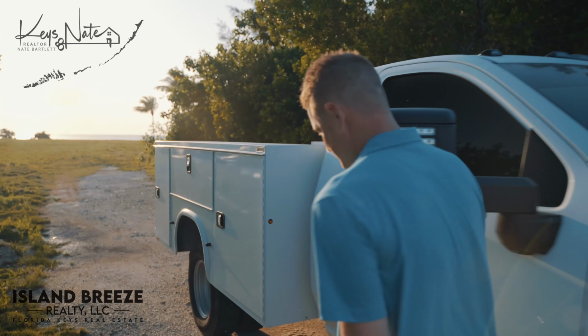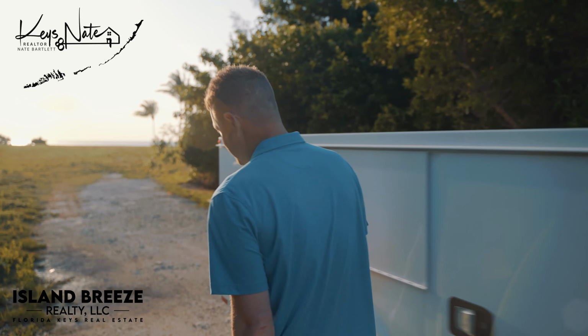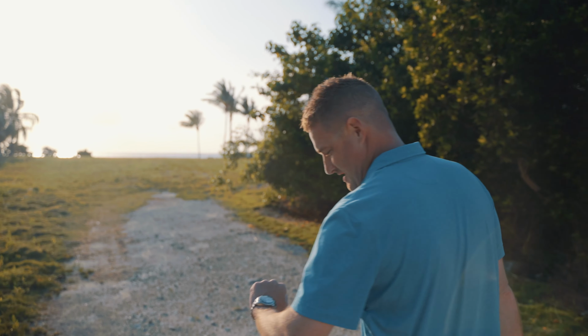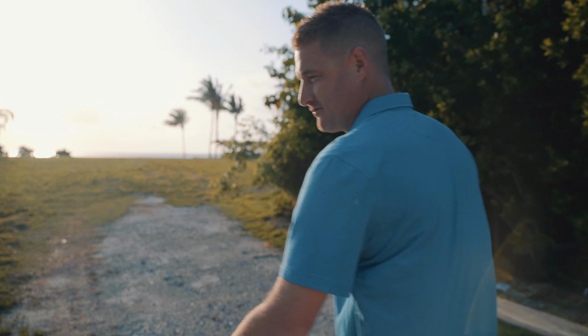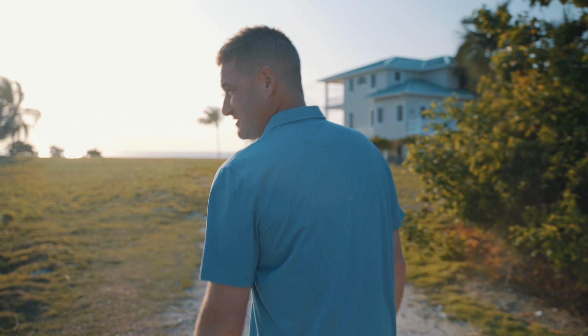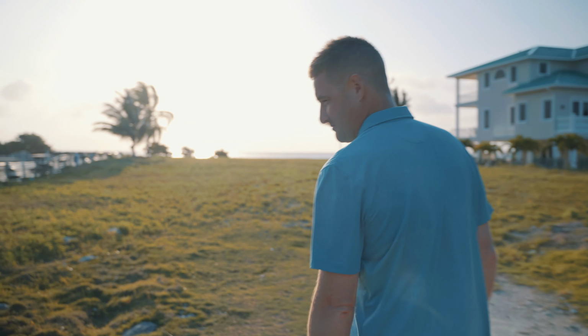Good morning, guys. So it is concrete day. They are already pouring the foundation. It's 8:15 and they are on their third or fourth truck. They start at 7:30 bright and early and they'll be done by 9:30 or 10.